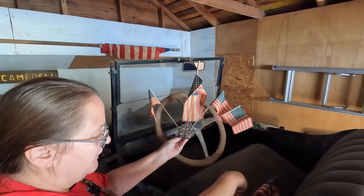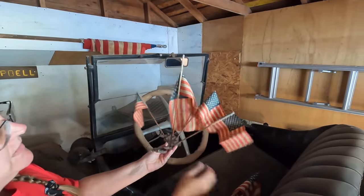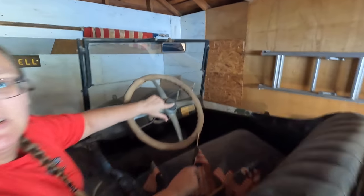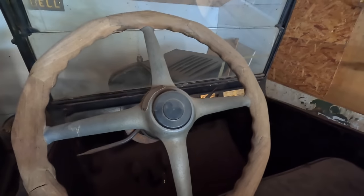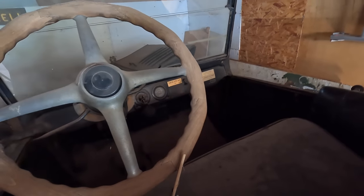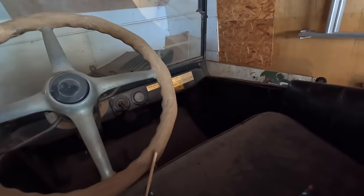Okay. And there's another flag here, so it's a full set. Oh, that's cool. So we thought we'd let y'all, you know. See, I'm pretty sure that's been replaced. Yeah. But it's got the keys. It's got the plaques from when it was doing stuff back in the 70s. In the day.